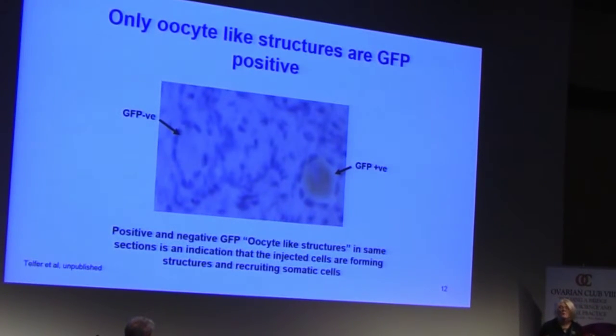And maybe it does, but why would it leak into only oocyte-looking structures? And why, when they're side by side, would one be brown and the other one wouldn't? So the leaking hypothesis doesn't really hold any water. And the other thing that we've done is we've lysed these cells, and they've just got GFP, and we inject them into the tissue, and we never, ever get these structures formed when we do that.